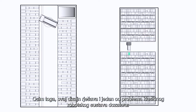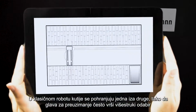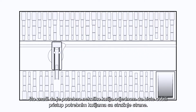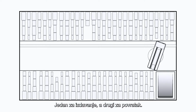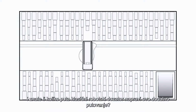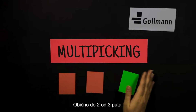In addition, this design also solves one of the problems of the classical robot dispenser system: multi-picking. In a classical robot, boxes are stored one behind the other, so that frequently the picking head does multi-picking, meaning that it takes several boxes at once to get access to the required boxes at the back. The problem comes when, in these cases, unsolicited boxes need to be returned to their original position, thereby making 2 trips every time you make an individual delivery, one for dispensing and another one for returning. This extra trip is an unnecessary waste of time. And do you know how many times the classical robot dispenser makes this extra trip? Usually up to 2 out of 3 times.